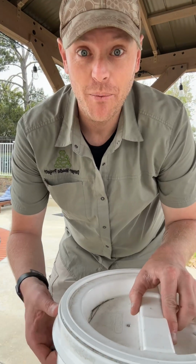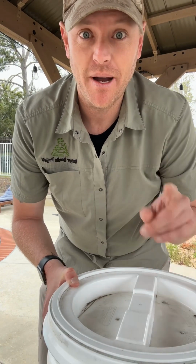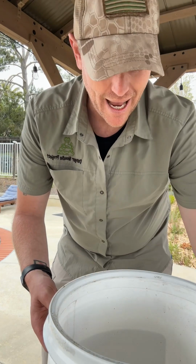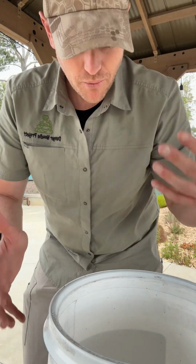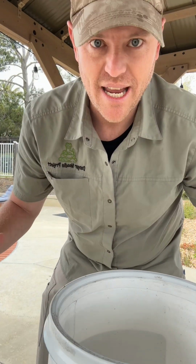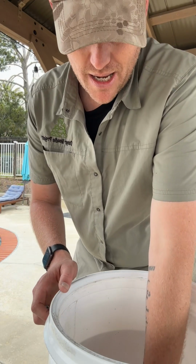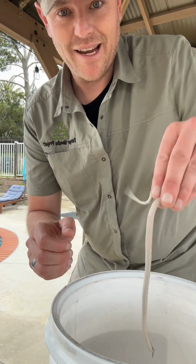Now, I just got one of the coolest calls that I've had in quite some time. And inside of this bucket, I'm gonna show you something that you might not have seen before. Inside, what I grabbed from a school, from one of my dear friends calling me saying, Ryan, we have a snake and we don't know what it is, but we need you to come grab it. So, let me introduce you to this little guy here.